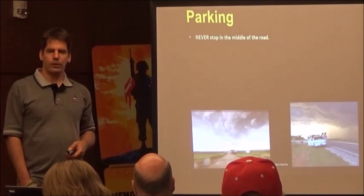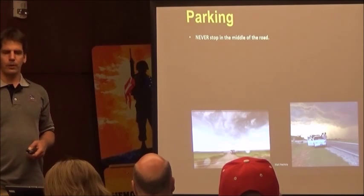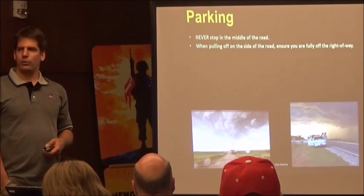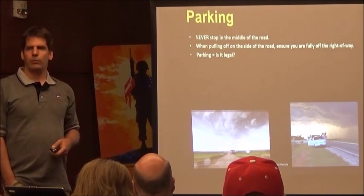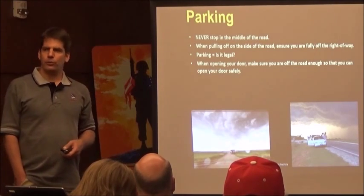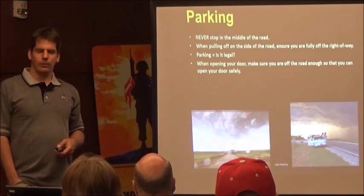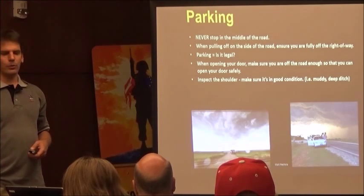Now, parking is another dangerous thing to do when you're on the go. You don't want to stop in the middle of the road. Obviously, you don't want to park halfway on the road and off the road. When you pull off the side of the road, make sure that you're far enough off that you're not even close to being in anyone's way. Don't park in an illegal spot. Don't park in someone's front yard. When you're opening your door, remember that your door is going to extend out toward traffic, so make sure you're off the road enough so that you can open it. These are common sense things, but when you're all excited about chasing a storm, you can forget about all this.